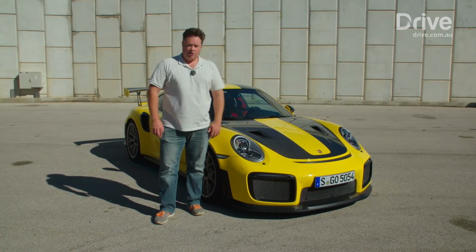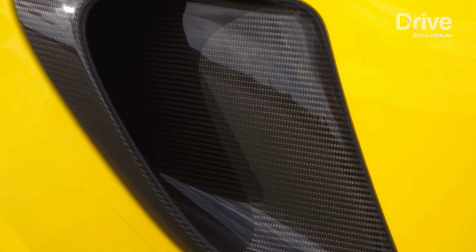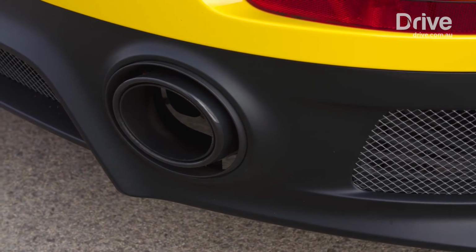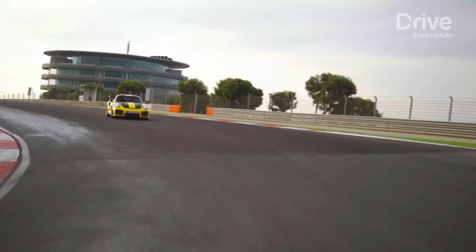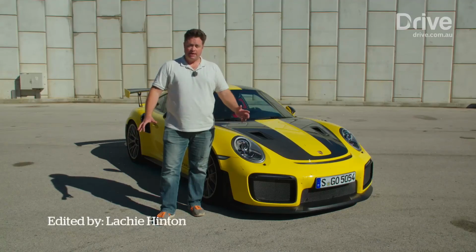Sure, you can whinge about the compromises made to comfort, but that is completely missing the point of the GT2. It's about speed, extreme speed. It's about exploring the incredible attention to detail that's bubbling away in every single nut and bolt. Yet at the same time, it demands attention, it demands respect if you want to get the best out of it. The ultimate 911, it's certainly the fastest and the most engaging. For many, that'll be enough.